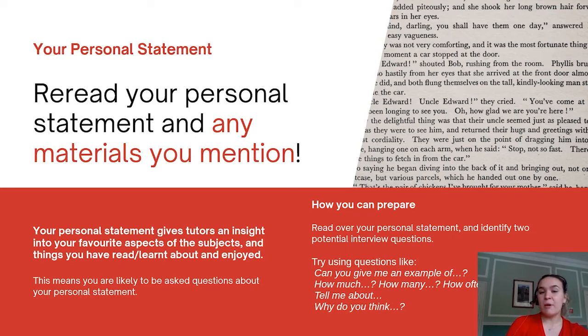This means you're likely to be asked questions about your personal statement in the interview. To prepare for this, you can read through your personal statement and identify 2 potential interview questions and practice answering these questions to a teacher, friend, family member. Although you may have written about extracurricular activities in your personal statement, this is not the main topic to be explored in your interview at Oxford. Similarly, the tutors will not be looking to discuss the reasons why you've made a preference in your application for a particular college. As I said earlier, the interview itself is a predominantly academic conversation, so talking about college choice doesn't really come into it.